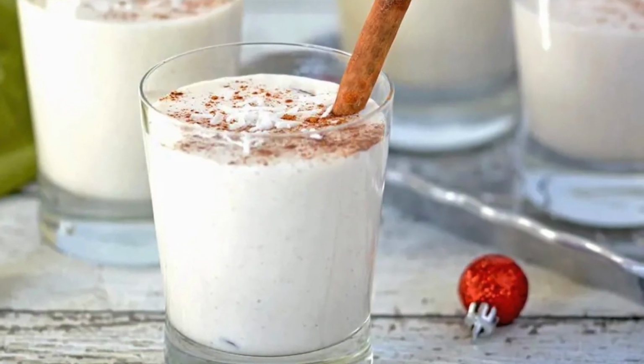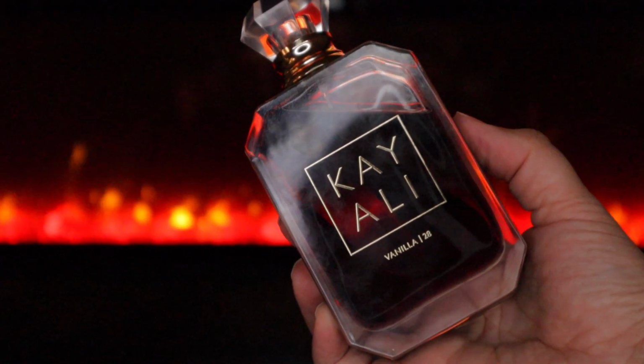But this, to me, with vanilla 28 is the closest that I could get to coquito. I wanted coquito. So you're gonna put a cinnamon kind of base. So sweet cinnamon pumpkin is a nice base. Then you're gonna put a little bit of vanilla 28 on the bottom, and then Tom Ford Noir. And then you're gonna get that spiked eggnog that us Spanish people like.